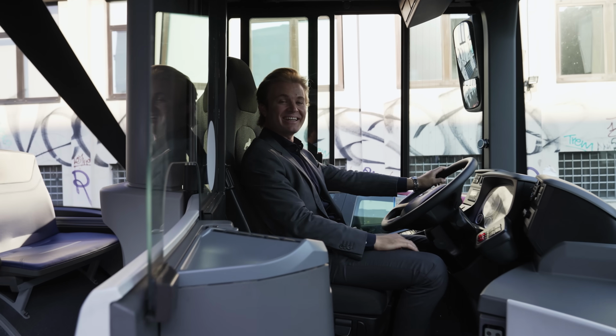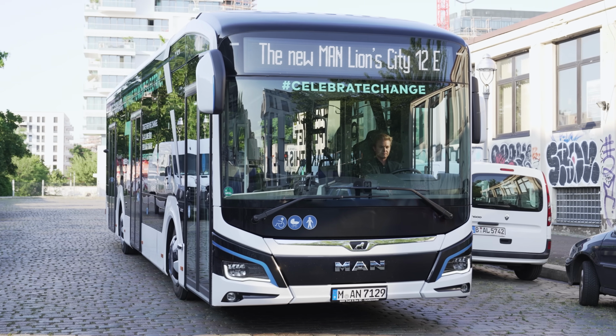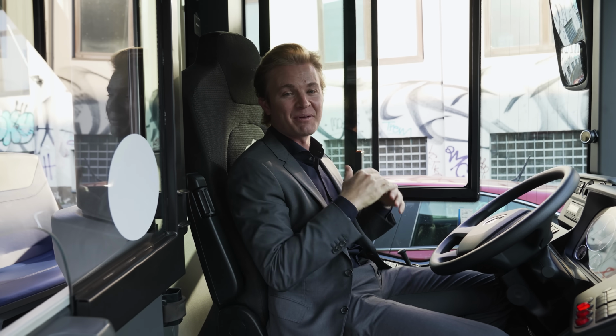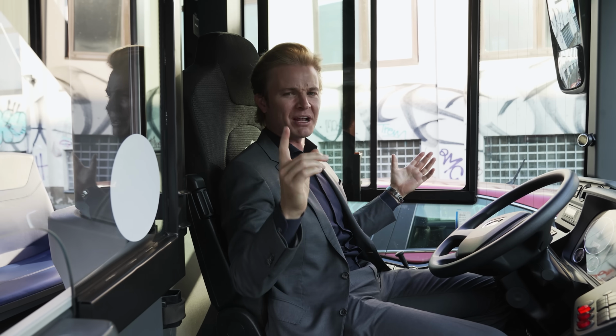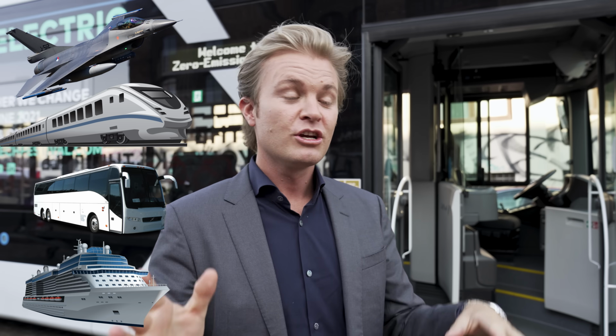Welcome to the Lion City E, MAN's fully electric bus, and it's already electrifying urban transport as we speak right now, and I'm gonna go test drive it. It's my first ever drive in a bus. Let's see, but I'm feeling confident. I forgot to mention, so I still have my Formula 1 driving license. In the Formula 1 driving license is included airplanes, trains, buses, big ships, everything, so we're good to go.